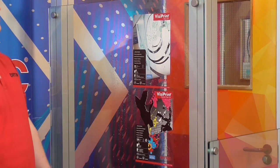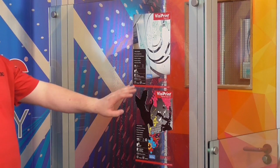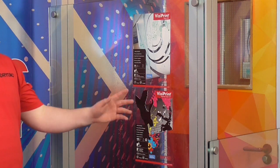You squeeze all the water out. You dry all this off again with a towel, and they dry out, or wetten out, as we call it. After 24 hours, they'll bond full strength then.